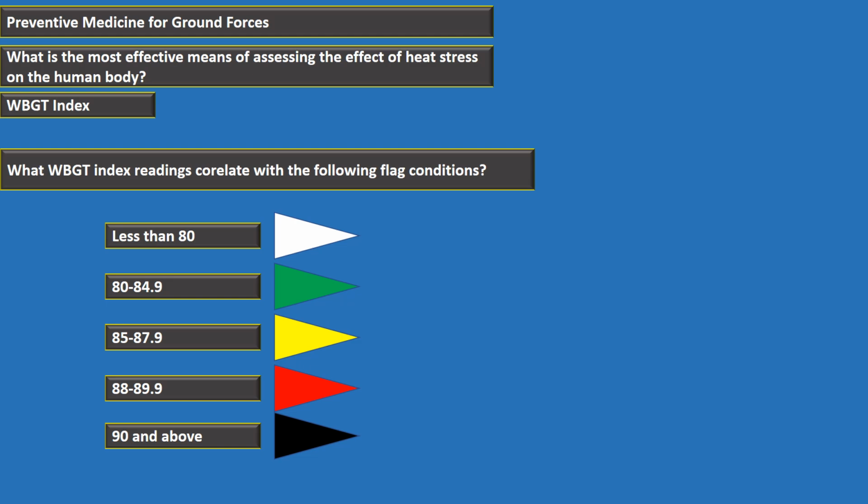And then how much do we add to the WBGT index when wearing MOPP gear? When wearing our MOPP gear, we add 10 degrees. 10 degrees.